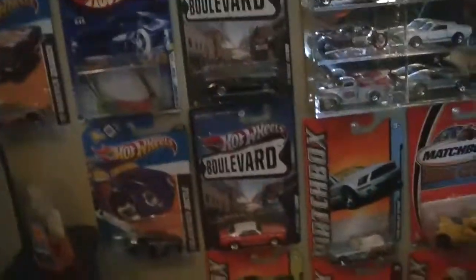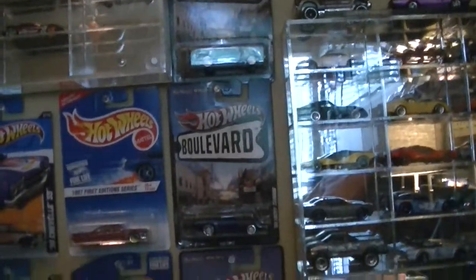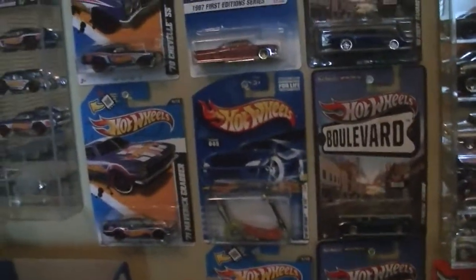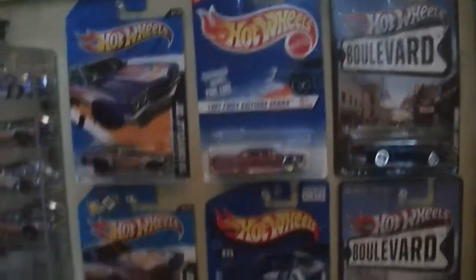So, yeah, the Matchbox cars are starting to get better and better. Got a few Boulevards. Still haven't found any. Our Walmart hasn't gotten any new Boulevards in, like, since January or December. How sad is that? Well, other Walmarts are getting them, like, once a week. That's why I hate our Walmart. I don't go there anymore. But anyway.